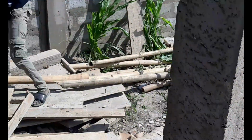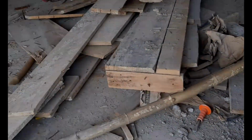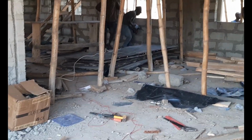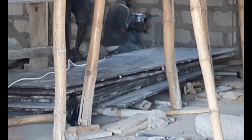Okay, so in here we had the electrician just drilling where all the outlets would go. So for me, that was another important stage, to make sure that I was there for that, so that mistakes are not made once again.